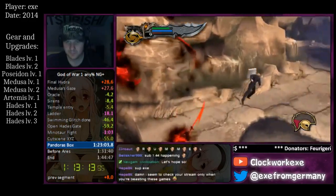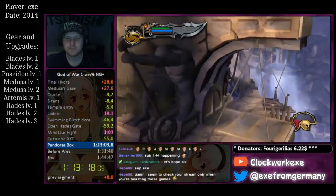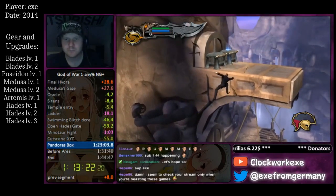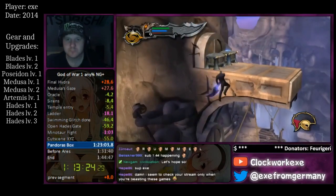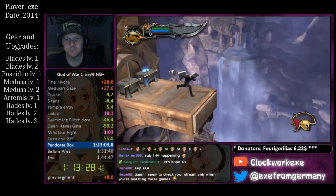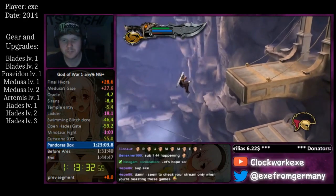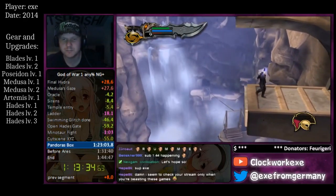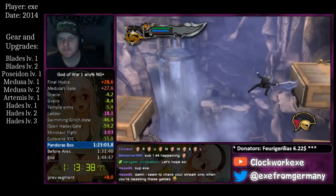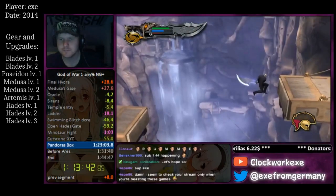It was really close. The bridge was jumped over, as usual. EXE did a variation of this skip where he used a blade's long jump to get over to the other side. Come on. Oh, close. In general, he could do this skip faster than Shenminyu since his Poseidon's Rage was still level 1 and the animation of the magic was shorter.